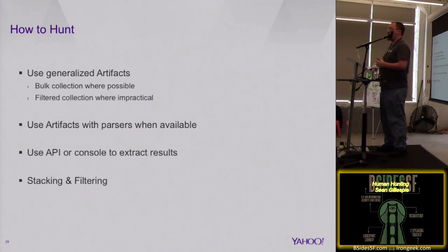Use artifacts with parsers where possible. I actually wrote parsers for the launch daemons and launch agents. So instead of just collecting the plist files and putting them in the GRR database for you to go look at, it actually collects all the files, puts them in the database, but then parses out the interesting bits, like what program is it actually running. So when you're looking at your results from GRR, you're not just getting a list of these are all the files I collected, you're actually getting a list of these are all the programs that are being executed by these files.